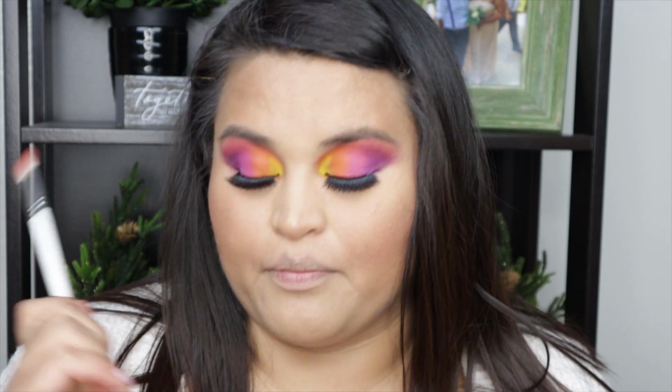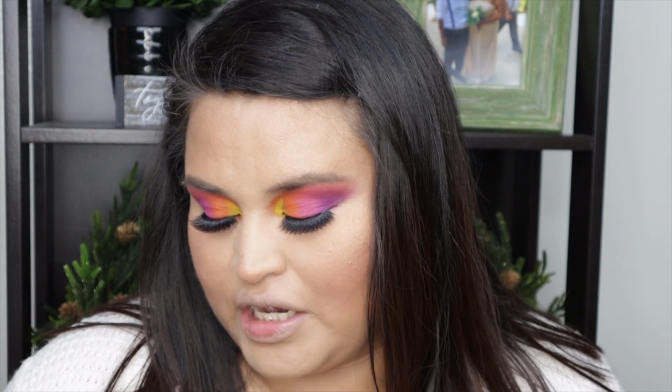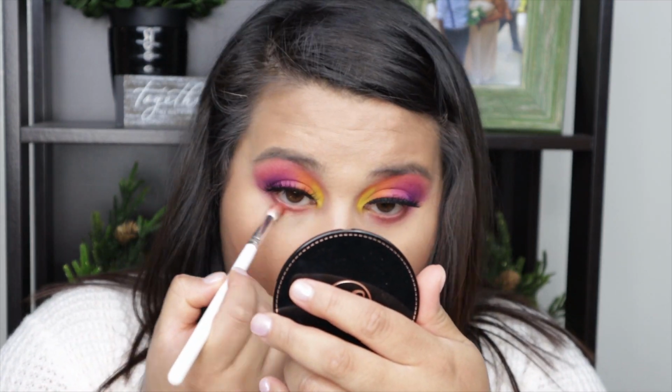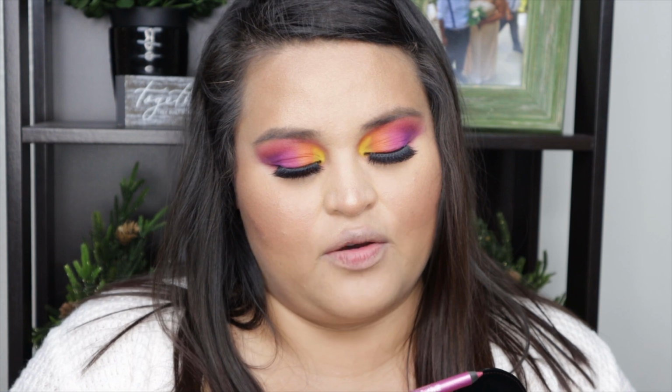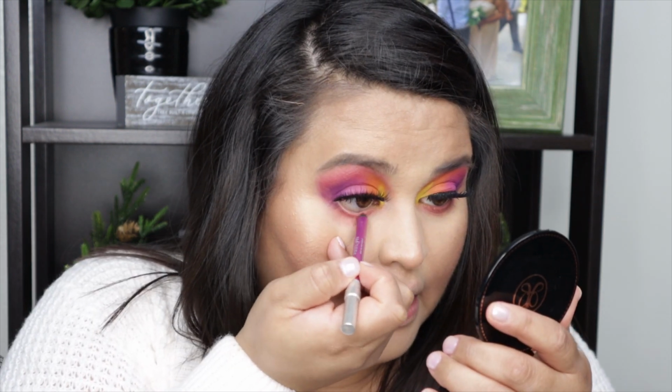And then I'm using the brush where I was picking up My Man, so it has a little bit of that shade. I'm just mixing both of the shades, My Man and Lolly Mama. All right, and now to intensify just a little more, I am picking up the 24/7 Glide On Eye Pencil, and this one is from Urban Decay. I'm just gonna go ahead and line my waterline.